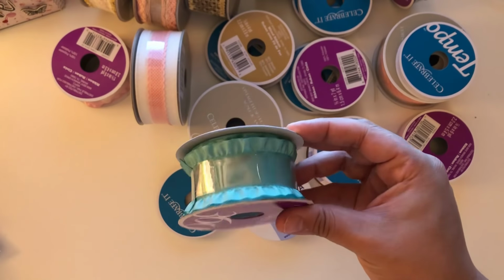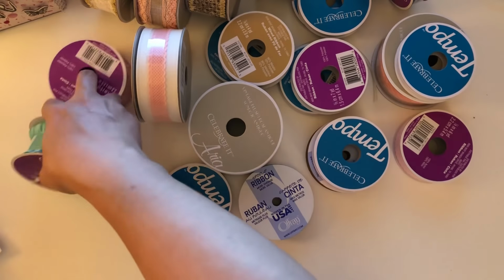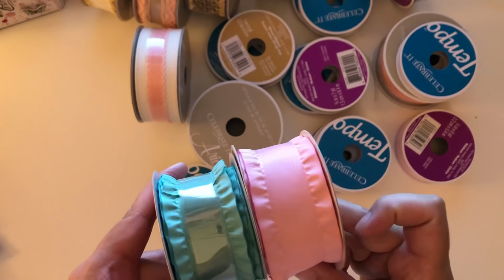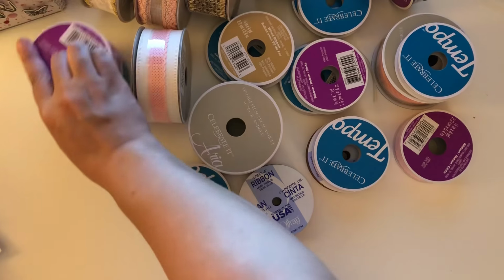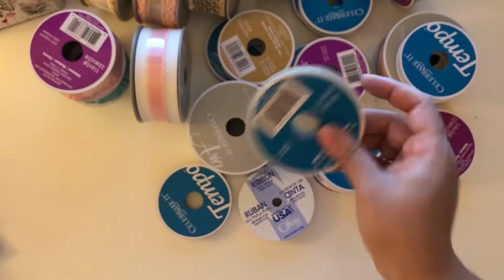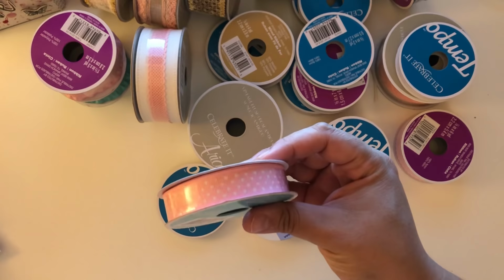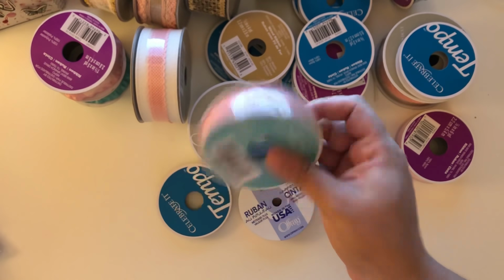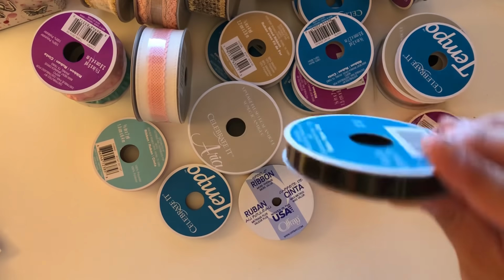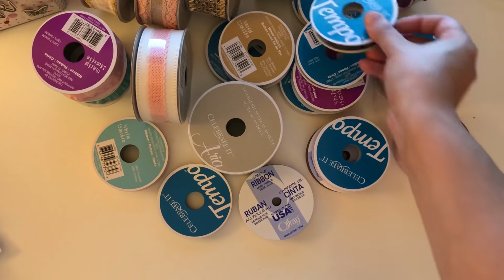I picked up this one, which is the same as the pink one. I love the ruffles on the edges. So cute. And then I got that transparency one with the teal. You guys, I could not pass this deal up. Look at this one, the pink with the polka dots. I got the same, the transparent one, but in black for Halloween.